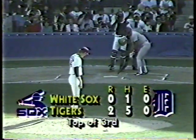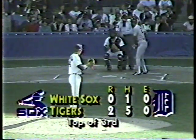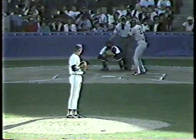We're in Tiger Stadium in Detroit. The Tigers 2-0 over the White Sox. Top of the third, 1 out. Guillen, the runner at first. Muffett back in the dugout. 2-0 the count to Gary Redus. And 2-1.